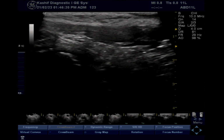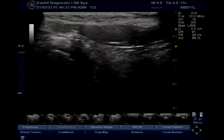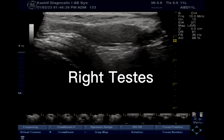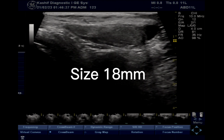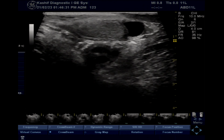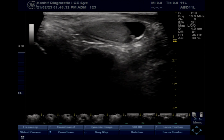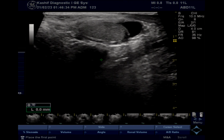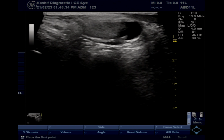This is a 3-year-old boy with left undescended non-visualized testes. Now in this scan, the right testis is visualized. This is normal in size, 18 millimeter. The testis is movable in the lower inguinal region and scrotum.